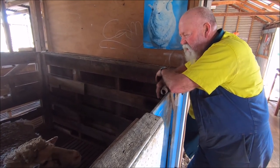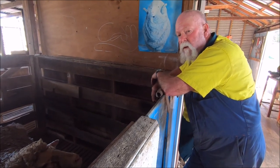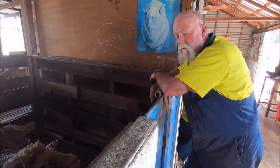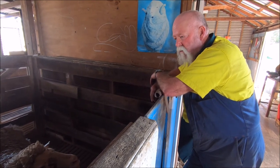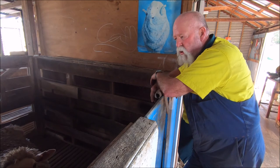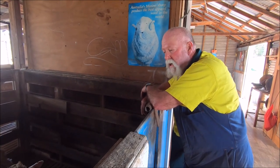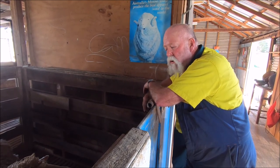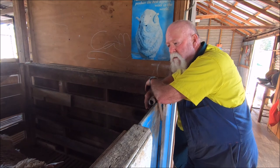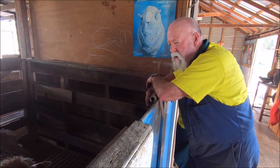We've had to pare all the wool back away from the affected area where the flies and maggots have been. Get rid of all that dead wool, clean the area up, and we've had to put some antiseptic powder on there, which helps dry up the wound and keep flies and associated pests away from her.